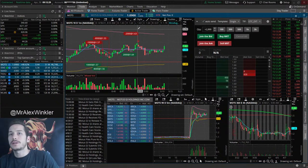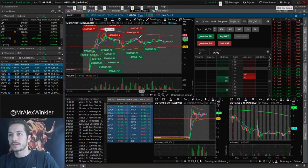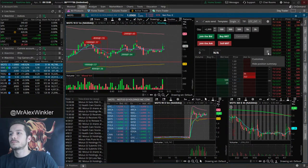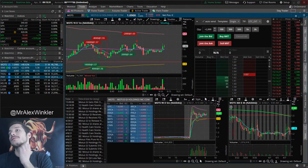Nice little move here on MOTS. Watching this one, 2,000 shares ready to go. The last pullback was kind of strong. P&L open, let me quickly add that. Nice move there on MOTS. $163 and $164 were the really tough spots to break out of. Now a decent amount of sellers are popping up here.